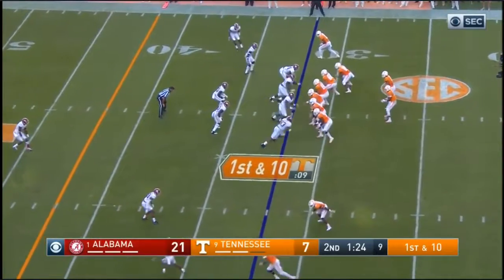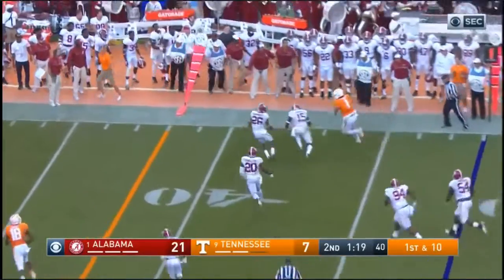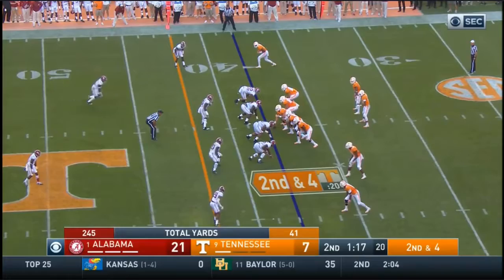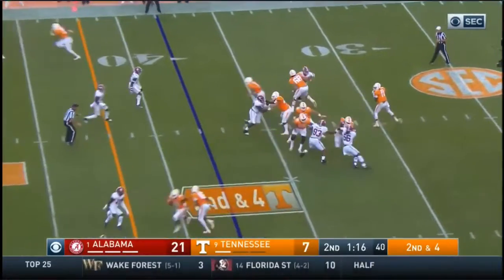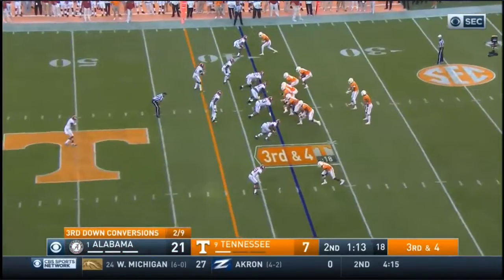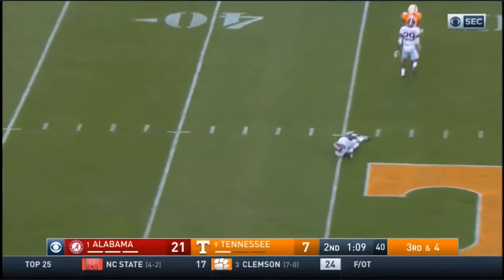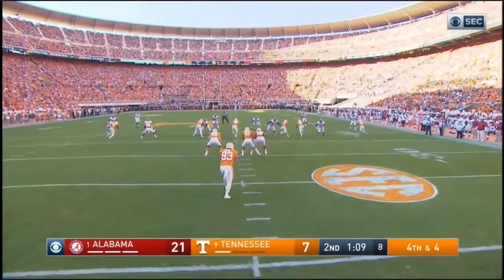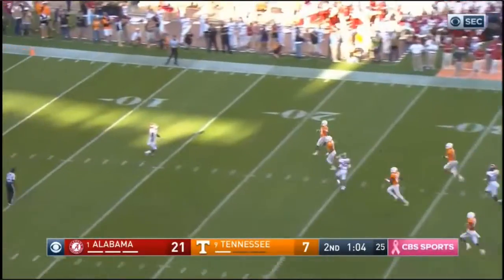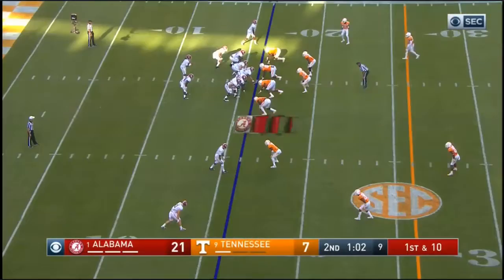From the 32, Dobbs. Little safety valve, check down. Jalen Hurts. Yards so far in the game. Dobbs across the middle. It's tough for him. Snap on third down. Dobbs across the middle. Almost intercepted. And so Trevor Daniel will punt for the 7th time in the first half. This is high and deep and taken on the fair catch from Eddie Jackson.